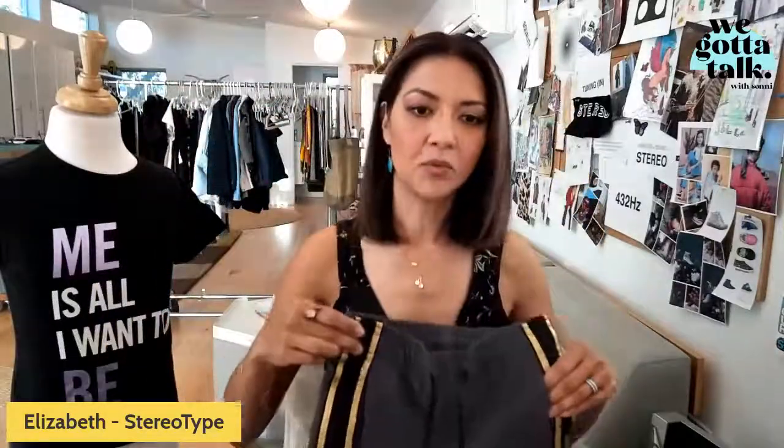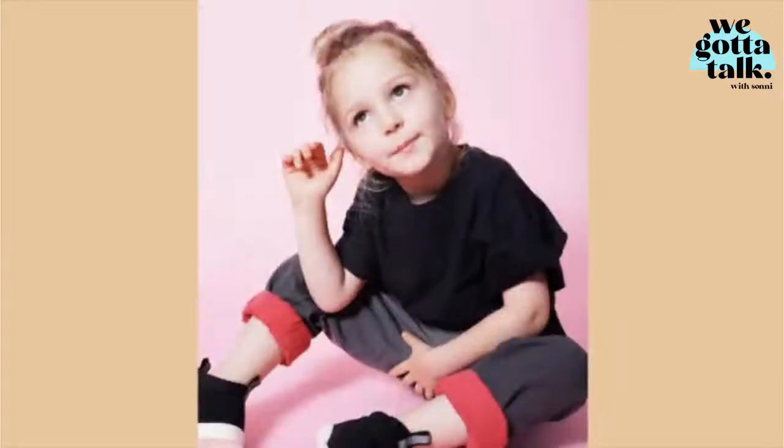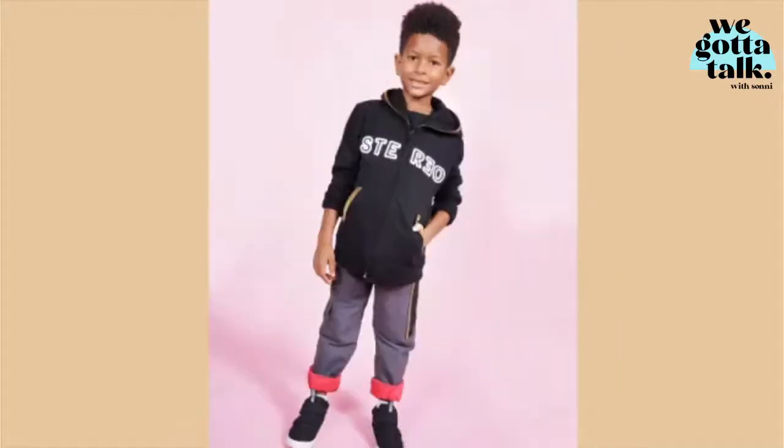My son will often just roll them up until they're shorts. So that's cute, they're really fun. And again, tell me about the hoodie that we're seeing here. It's like a zip up that says stereo. It's like a black zip hoodie with the word stereo on the front.